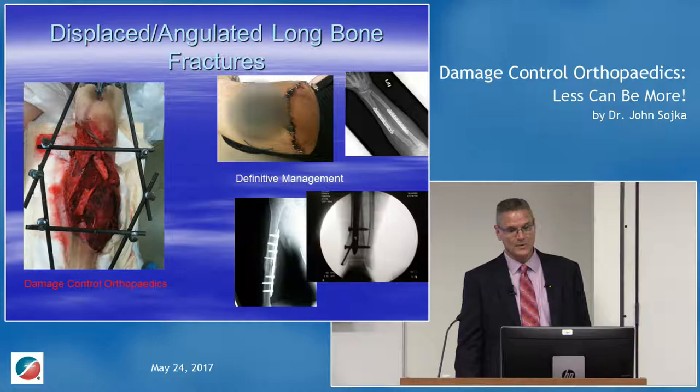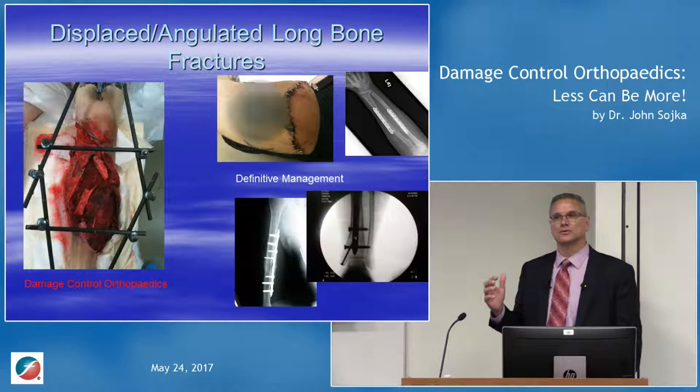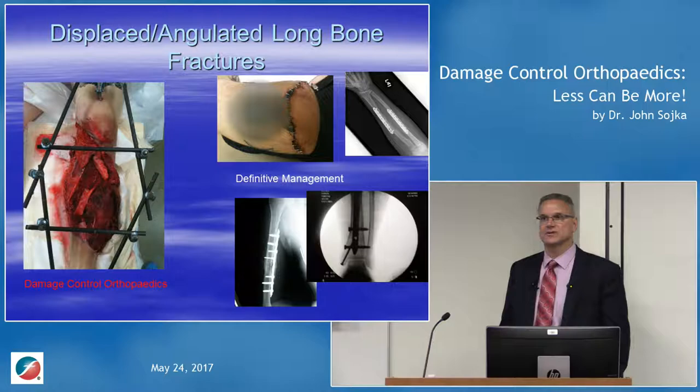Definitive management may be amputation, it may be plate fixation, it may be intramedullary fixation, but by and large, in the upper extremities, the gold standard as a general rule is plate fixation to allow compression of the fracture fragments, and in the lower extremities, if it's amenable to it, is intramedullary fixation.